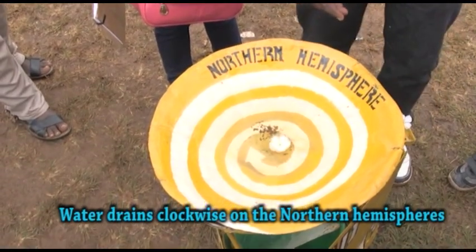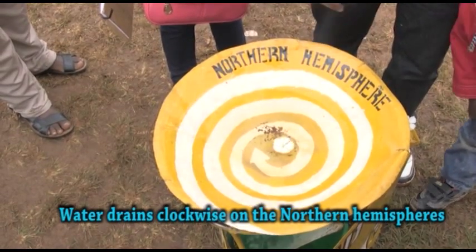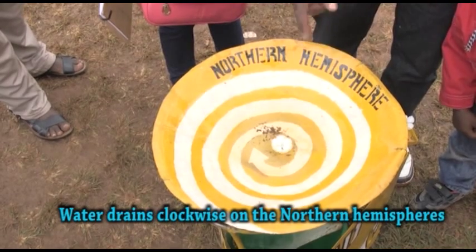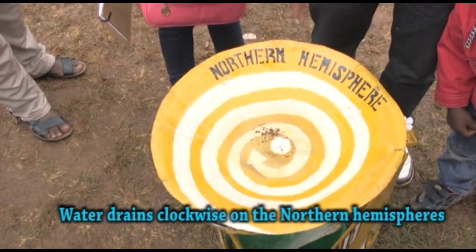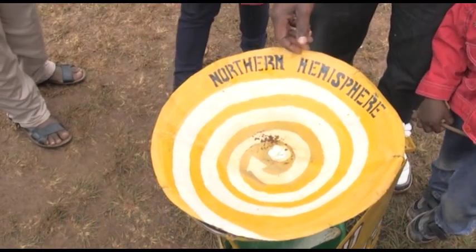On all the northern hemisphere side, even if you're in Canada, Germany, or the UK, it has to be like that as you flush your toilet, even in your sink. All right? Now let's cross the line and go to the other side and see whether it will change and go the other way around.